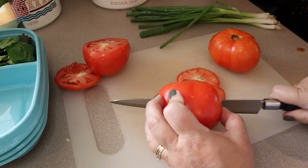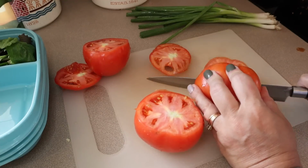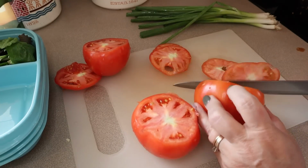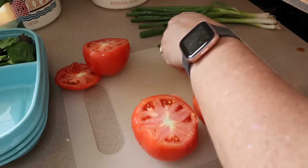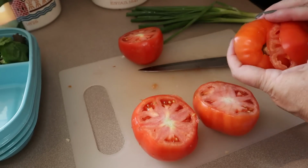And I'm actually going to be cutting up a little bit more tomato than I need because we are having my daughter's birthday today, and my mother is making a rigatoni to bring over, and I'm making a big salad to go with it. So I'm going to be cutting up some extra tomato.